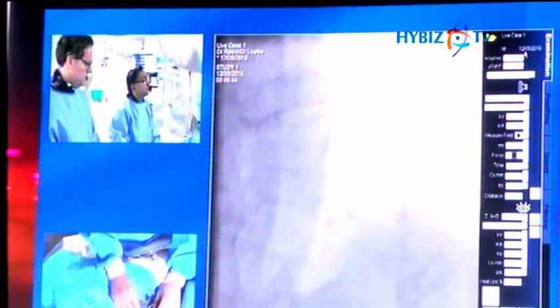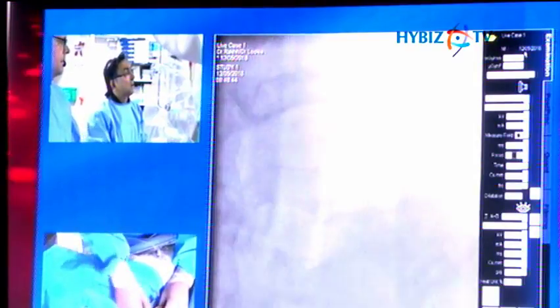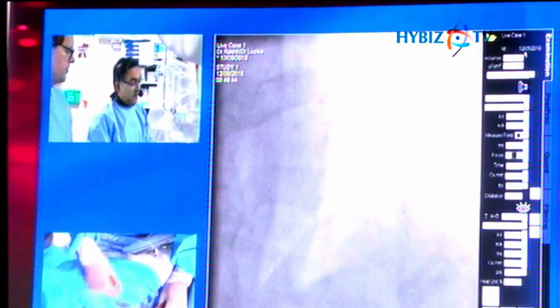Is there any way that when you take it out, you could zoom in on what it looks like after it's deployed? Yeah, definitely. I'll do that. I'll show you my hand. So in a minute, I'm going to put it onto my hand.